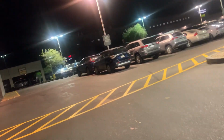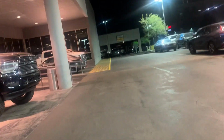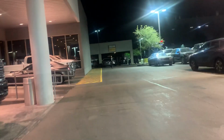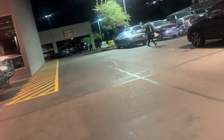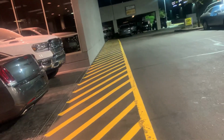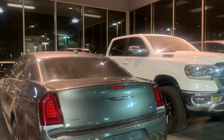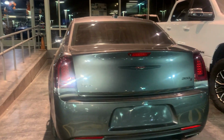He got approved for, well, he only wanted 20, but 25. And let's go check out the car. I think it's a 21 Chrysler 300. That's what he wanted. Let's go look at it. I think it's like a gray color. So 21 Chrysler 300. That's his baby.